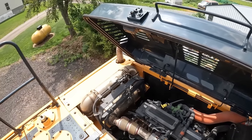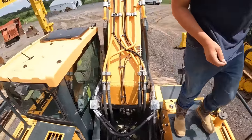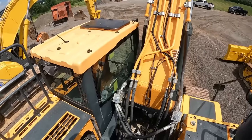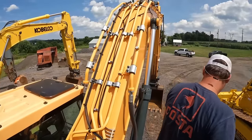You want to check the oil in it? We'll get a rag, check that before we fire it up. I like it. I think we'll check everything out on it real quick. We'll fire it up and go try it out and see how it does in the dirt.